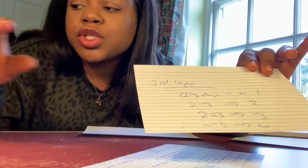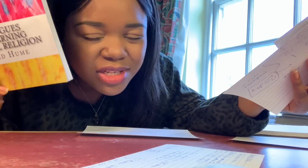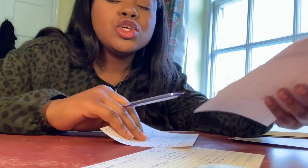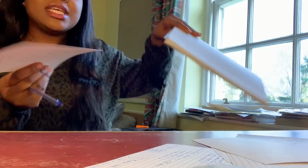So you cannot afford to even touch this book at this point. You should already have had those full in-depth notes from the first layer, and those semi-in-depth notes from the second layer. At this point, we don't need her. Who is she? Throw her away.